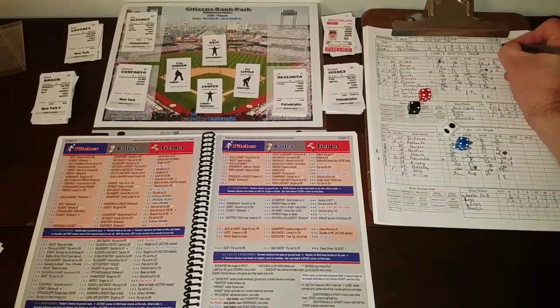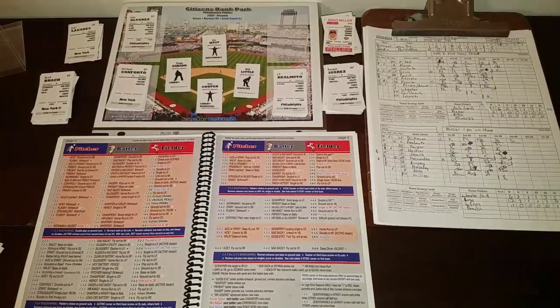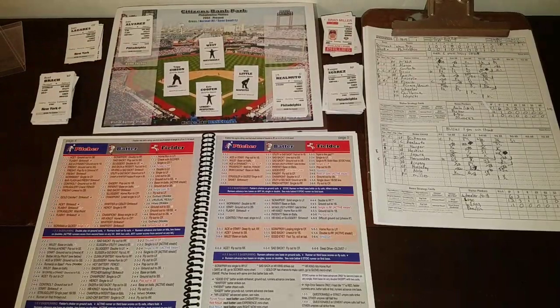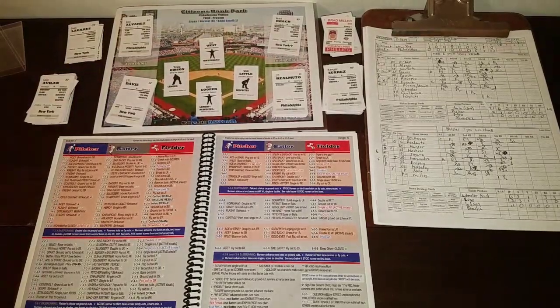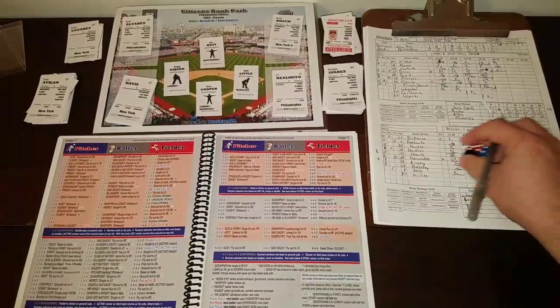Bottom of the 10th we go, tied at 2-2, and we need a new pitcher for the Mets. And it's going to be Brad Brock. So Brad Brock is in to pitch, pitcher number 5 for the Mets.